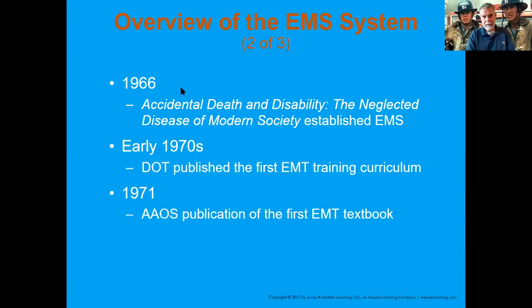This paper, 1966, Accidental Death and Disability, the Neglected Disease of Modern Society.